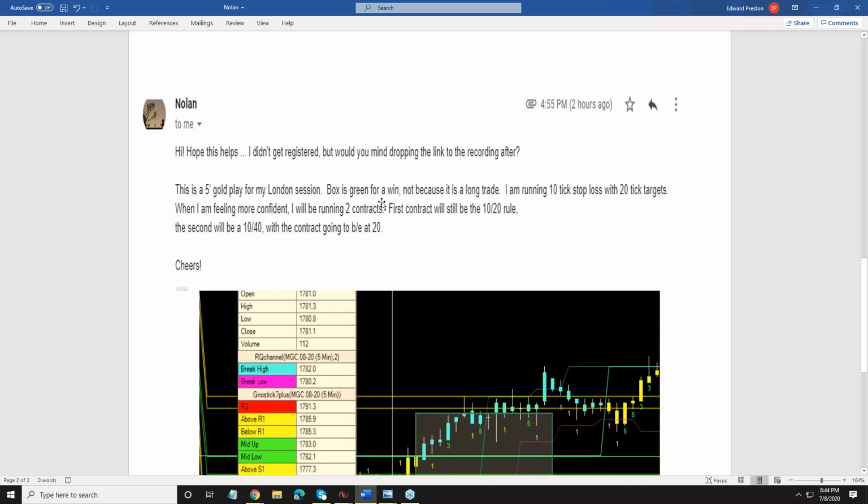This is a 5 gold play for the London session. He trades the London session a lot. Box is green for a win, not because it's a long trade. I'm running 10 tick stop loss with 20 tick targets. So he's doing a 2-for-1 risk reward ratio strategy. When I'm feeling more confident, I will be running 2 contracts, but for now, first contract will still be the 2-for-1 rule and so on.